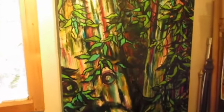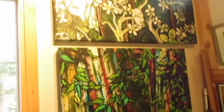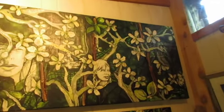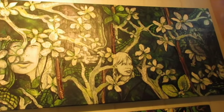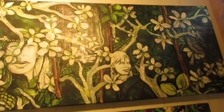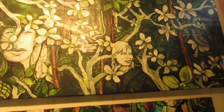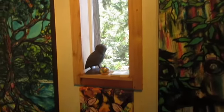Here's like totems. I love to do totem poles. These are quite big. That one was a painting I did for SNAP, Salt Spring National Art Prize. I didn't get in, but I love doing this one. Joni Mitchell, whom I really love. She's a Canadian artist, music singer, and she paints as well.